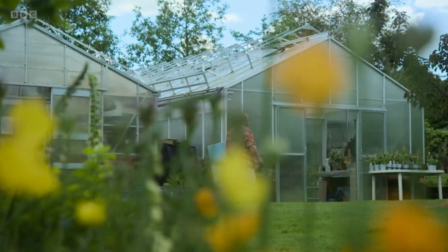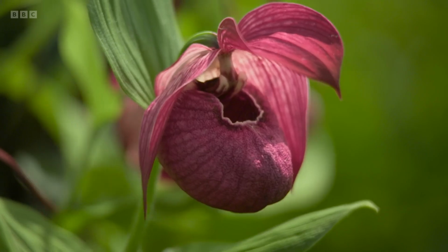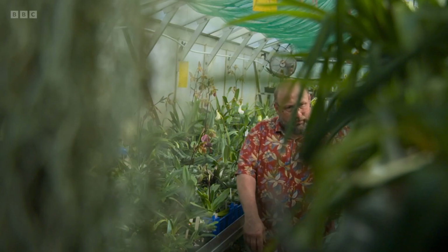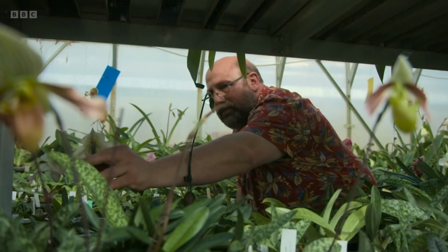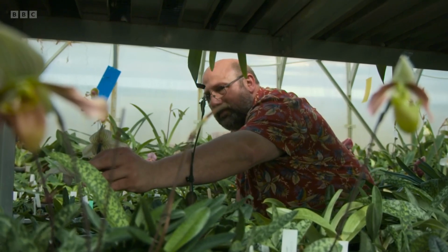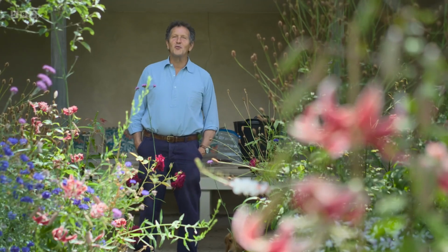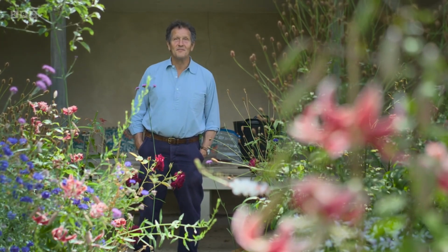And we meet a man who fell in love with orchids at 15 and now has a collection of many thousands. I can't imagine a life without orchids. I love the challenge they give. They are hard work, they're tricky, but on the other hand, they're deeply rewarding when they flower. But first, we're going to Reading to visit one of your gardens.